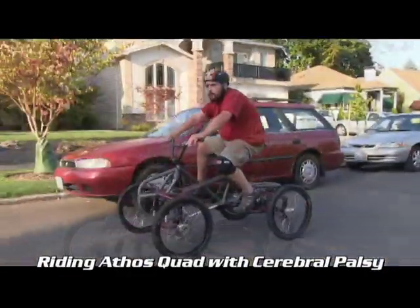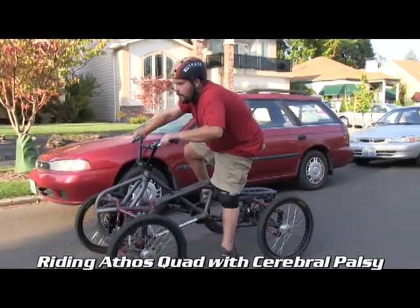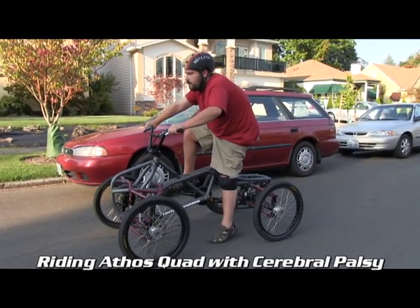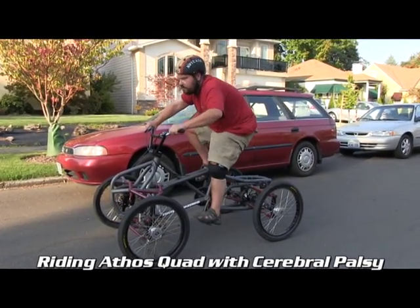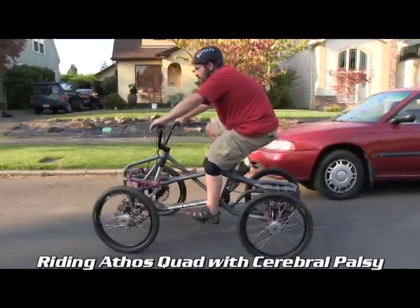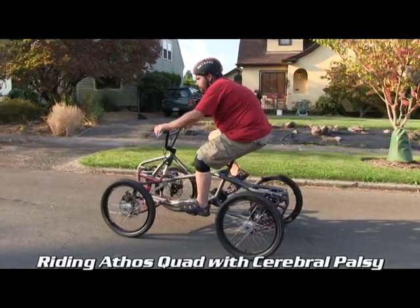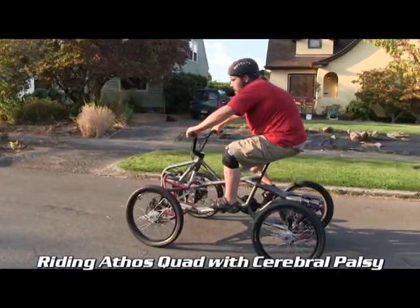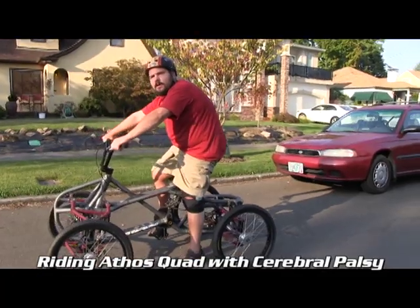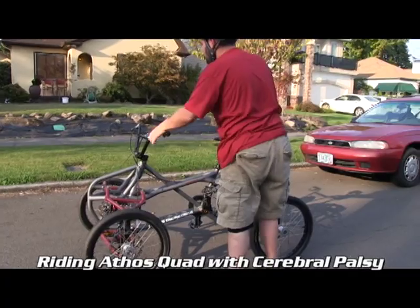In comparison, Lonnie, how do you get around on this versus the trike or the other recumbent bikes that you've been riding? I think one of the things that I like about this, versus the recumbent, is I feel like I'm riding a real bicycle. I'm not sitting down with my legs out, which makes it a difficult ride when I'm going uphill.